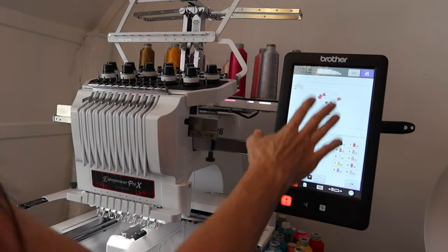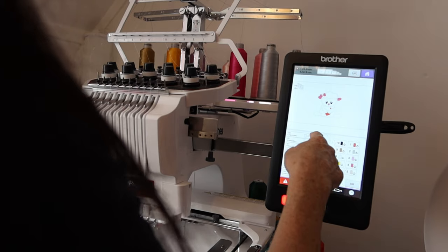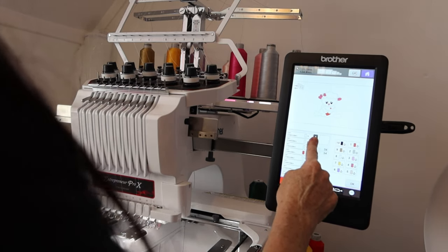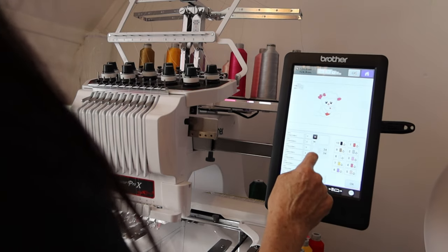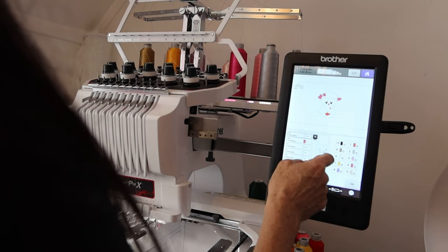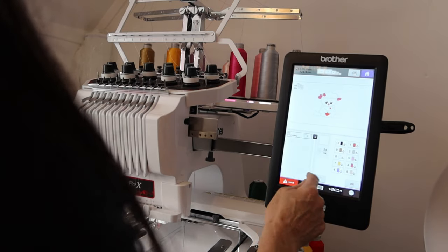Now, I'm going to go back into here and I'm going to redo some of these because I've changed my mind on some of the colours. So we go right the way up here. Okay, so we have got the ears, just no, hang on, the back of the ears to start with.